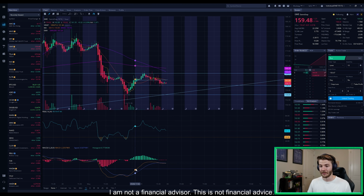Feels like years ago, but the huge thing to highlight here is the signal is above the MACD, so we technically are in bearish territory.